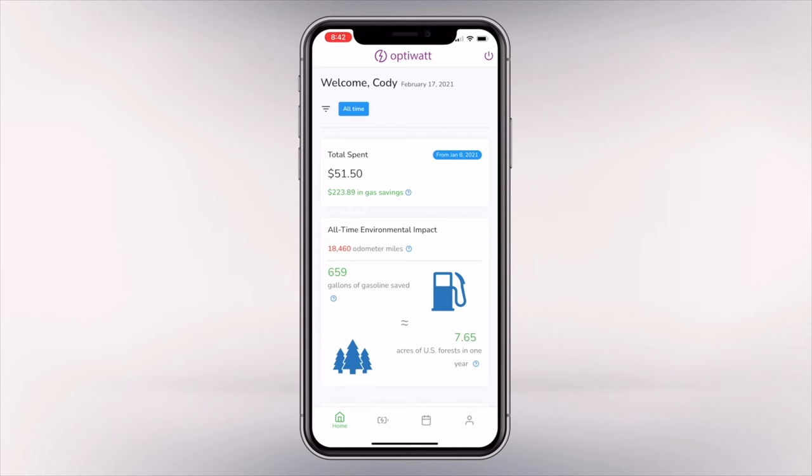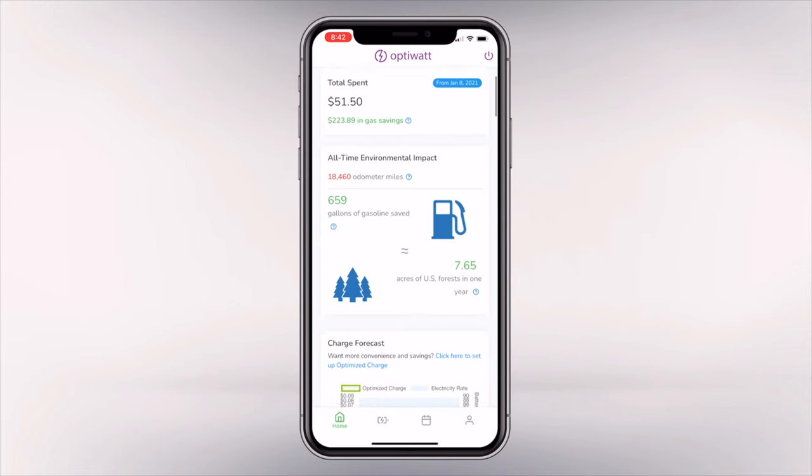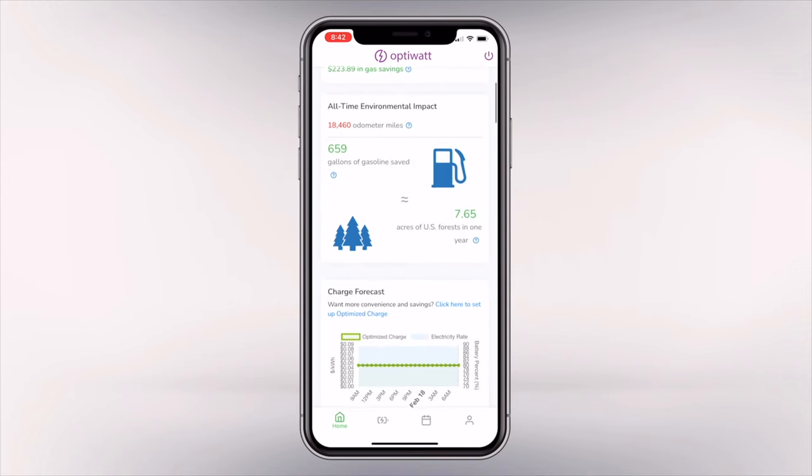One great way to manage this is to download the OptiWatt app. While setting up your profile, they actually use the data from your power company to figure out when the best times for you to actually charge are. Take a second to look at the app.